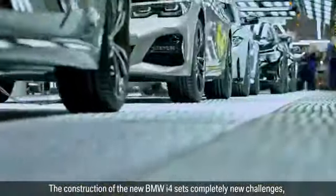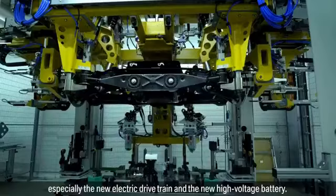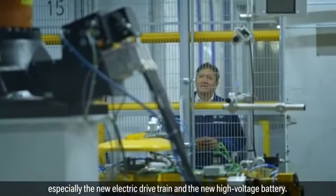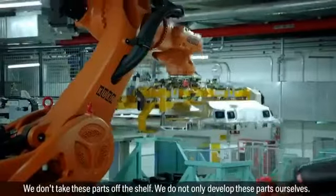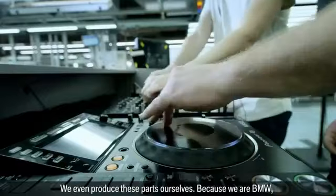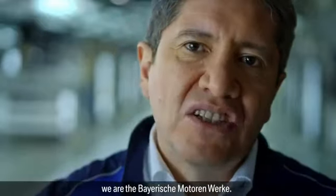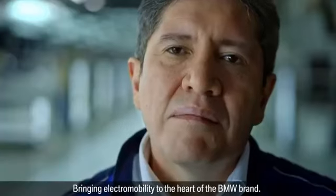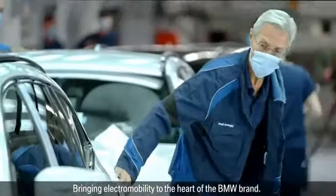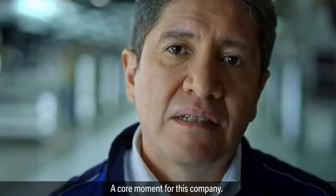The construction of the new BMW i4 sets completely new challenges, especially the new electric drivetrain and the new high-voltage battery. We don't take these parts off the shelf. We not only develop these parts ourselves, we even produce these parts ourselves because we are BMW, we are the Bayerische Motorenwerke, bringing electromobility to the heart of the BMW brand. That's exactly what we are doing here, right now, a core moment for this company.